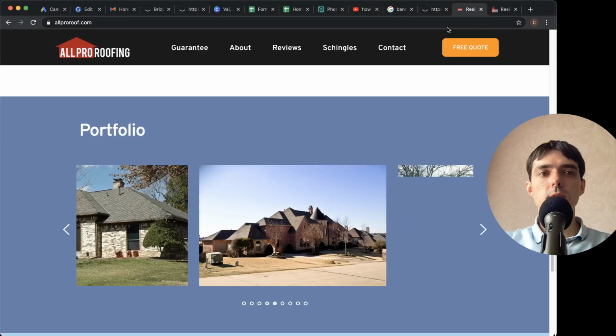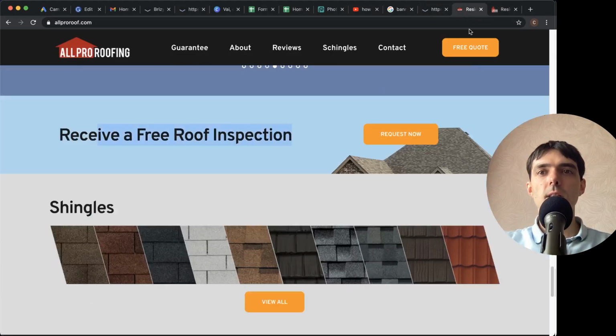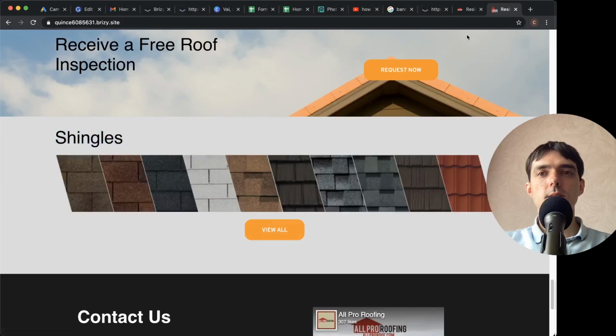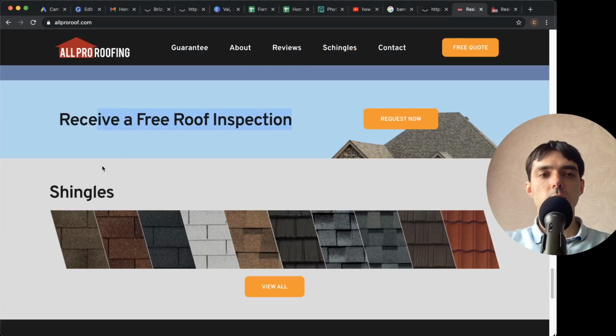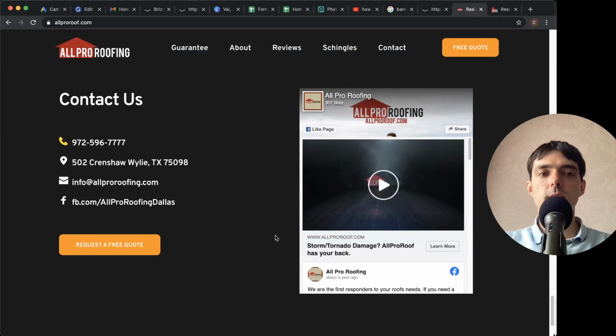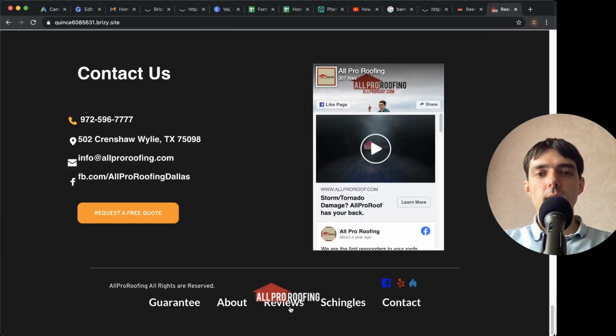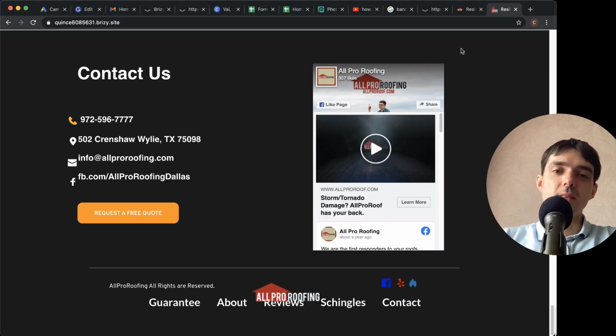Here is a different font, and it's one line. Here is 2 lines. Shingles. Again, space. Yep, you see space. Spaces in design are very important. And here again, a mess of icons. Here is again another mess, too close to one another. And here these things can be improved.